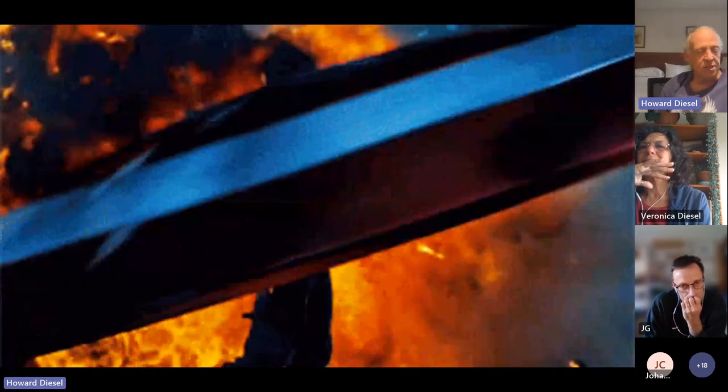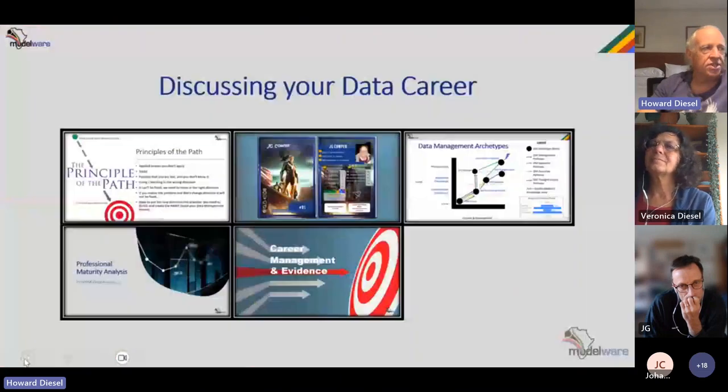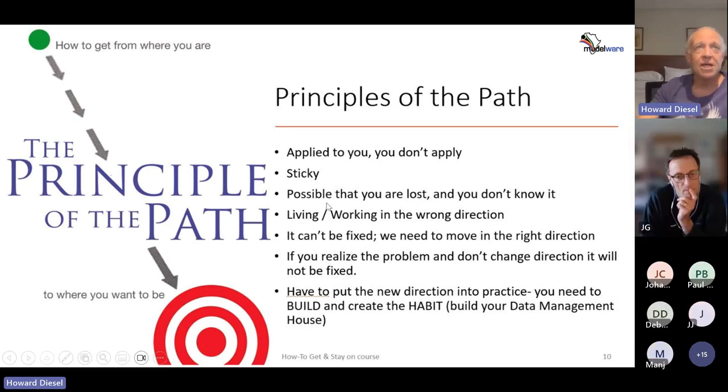What we feel, and certainly what I found, is that we leave this career of ours and we don't pay enough attention to where we're going. And I really like this map that we've applied to data management. It's something that Andy Stanley brought up, and I sort of like this one: sometimes we get lost and we don't know that we're lost. So we're going down a hole in our career, and we're not always going in the right direction.